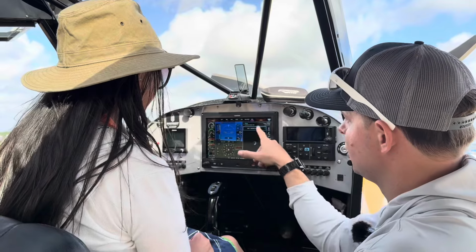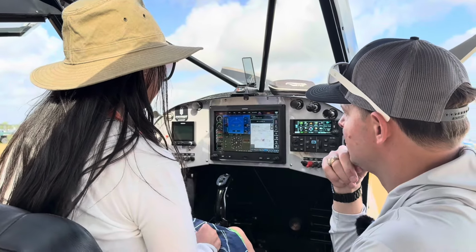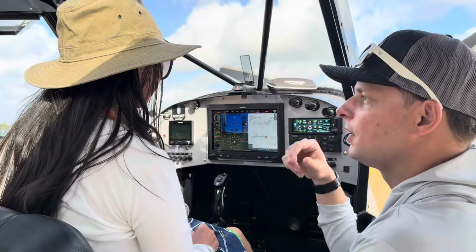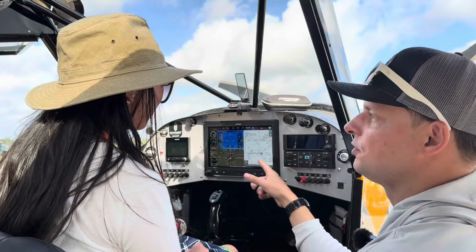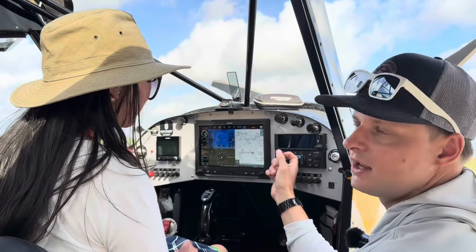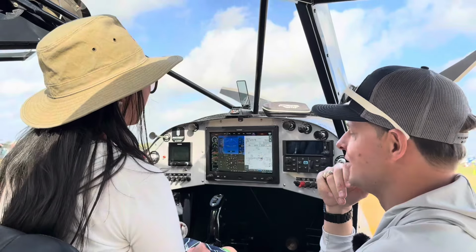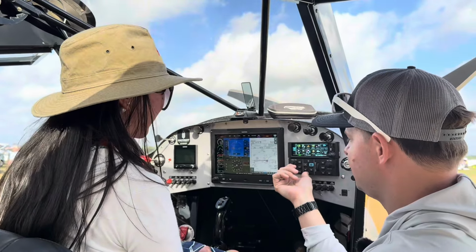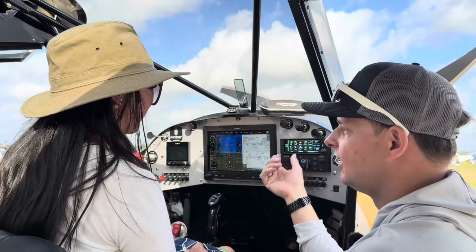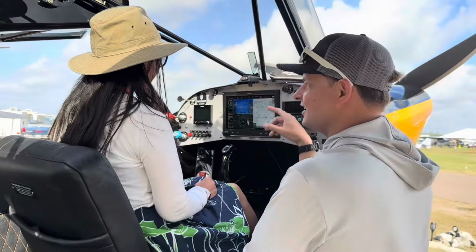And I can pull up all my charts. So this is where I can pull up all my approaches. Say I want to do the ILS runway 10. I have it there, and it superimposes my airplane on top of it. And then this is fully coupled to the autopilot. So once you load the approach, the autopilot will fly it all the way down to the runway, which is incredible for this backcountry type airplane. And I will say I've flown LPV approaches down to 200 feet, and it's fully coupled. It flies it better than I can, and I consider myself a decent pilot, but it flies way better than I can.